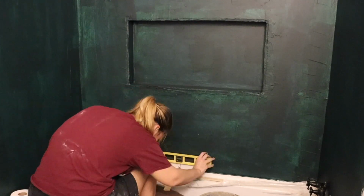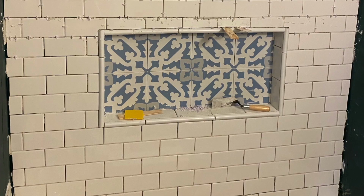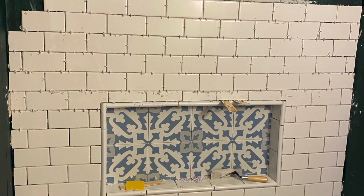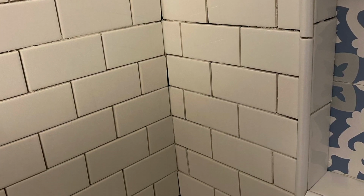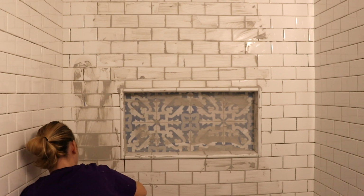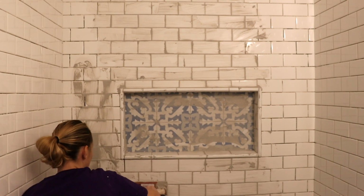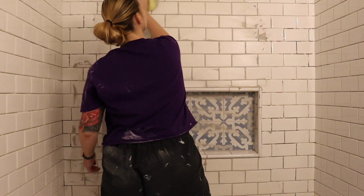I did make a mistake and I bought the fast acting mortar, or the fast set mortar. Do not do that, especially as a beginner. You're wasting your money and it's so much harder to work. I got a gray grout, and this is me setting the grout in. My shower niche is so pretty. I mean, could it have been better? Yes, but as a beginner, I'm really proud of my accomplishment.